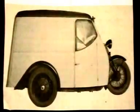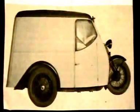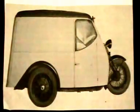The 1938 8CWT van was powered by the 7 horsepower Austin 7 engine until Reliant developed its own version of the engine in September 1939.